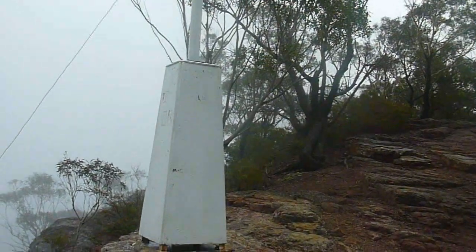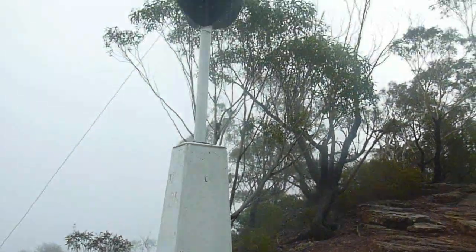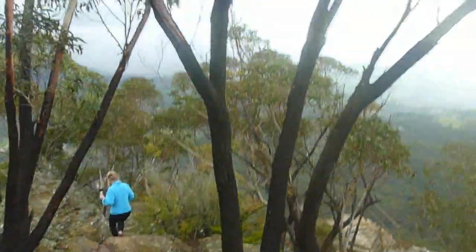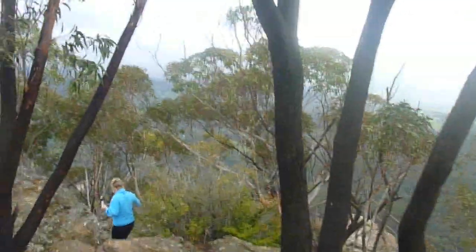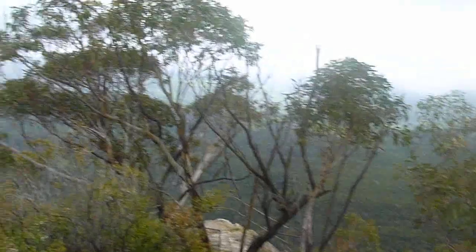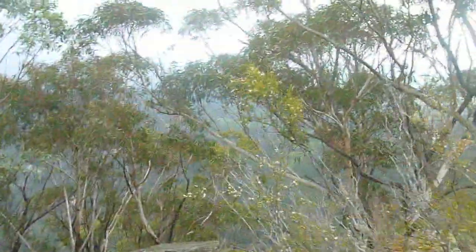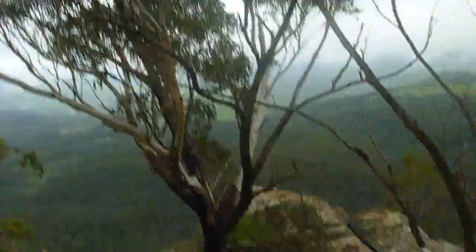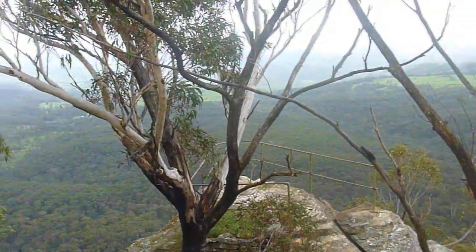Well, I would hazard a guess that is Hargreaves Trig Station. I'll have a look when I'm home, but I'll make sure I get a satellite image like I do with my other Trigs. And I'll take a couple more pictures up there. So we've reached the end point. This bit's a bit precarious. Wow, it's like Titanic.